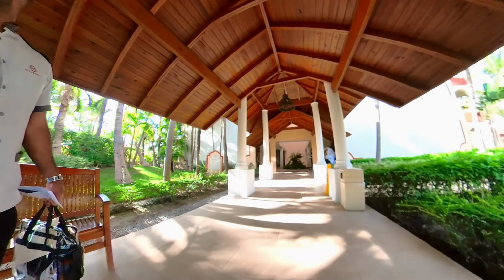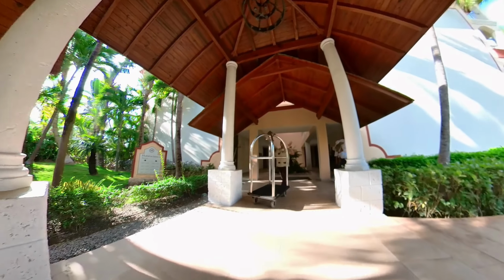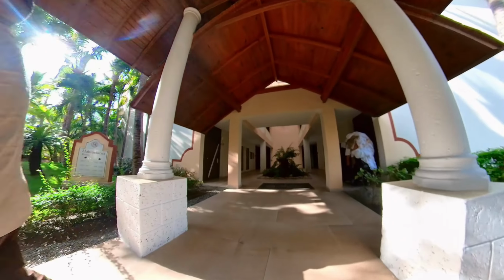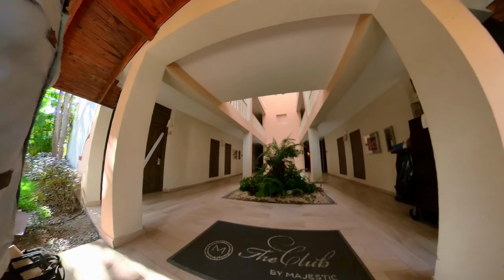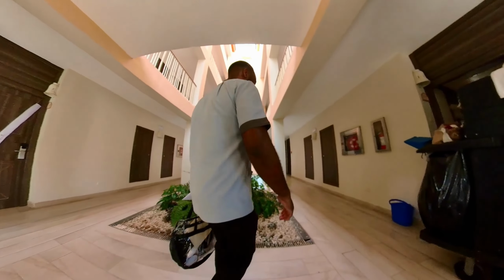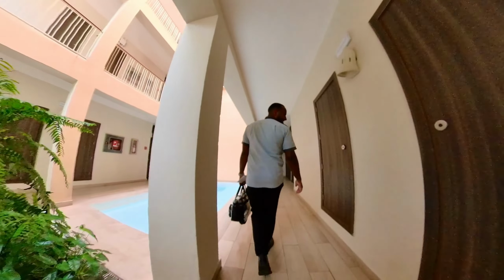Remember the gourmet restaurant, right? Right next to the gourmet restaurant, we have a mixologist every night after 6. He makes really good drinks. Okay, we'll check that out. We're only here two nights, and then we go to the next Majestic.